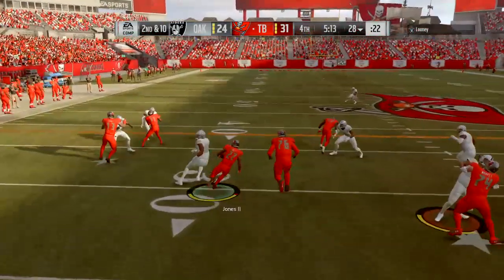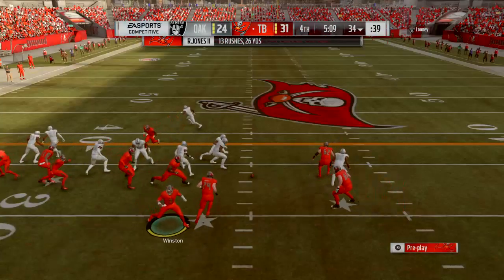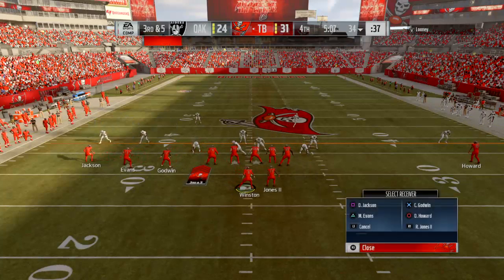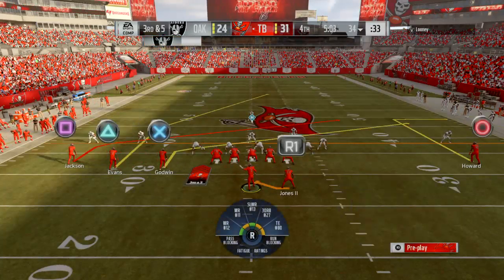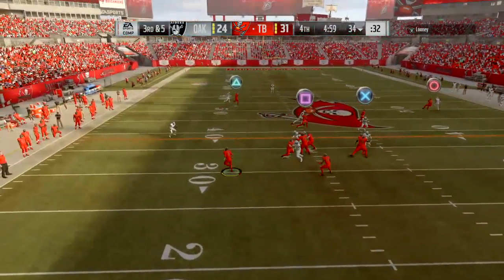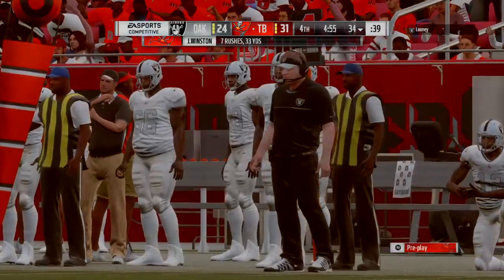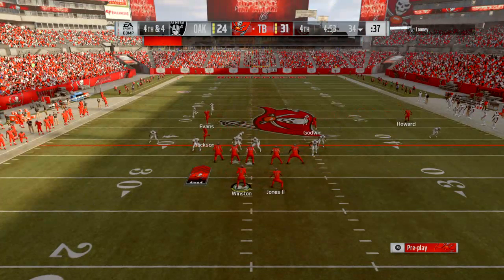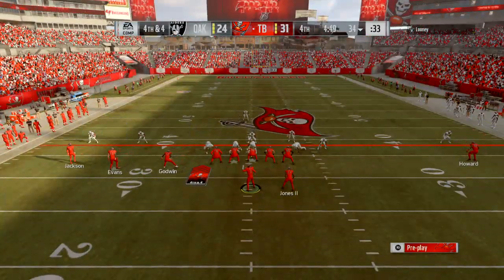They'll run it now out of the gun. And he'll take this up near the 35, maybe the 34. In on the stop, it's Tahir Whitehead. That's it. That's what you want. Straight ahead positive gain. Just keep that clock ticking. Winston dancing to his left. And he'll get it up near the 35, right at the 34 here. Only able to get back a yard for his efforts, and that leads us to 4th down.